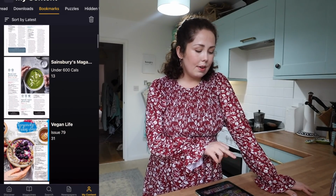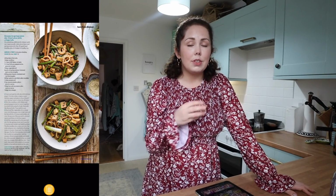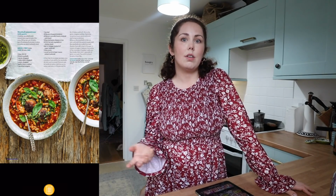What's great is they also have lots of magazines that are aimed at teenagers or pre-teens. You could save certain magazines into your account and maybe let your teenager read them.